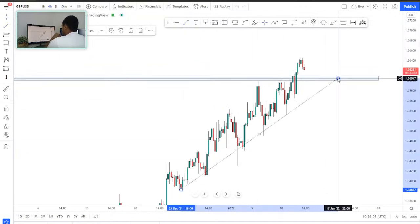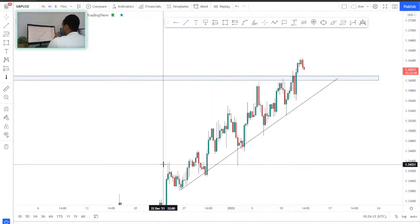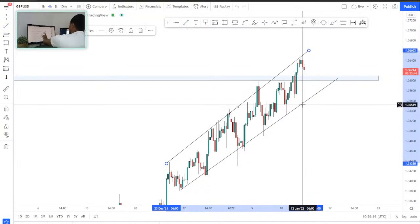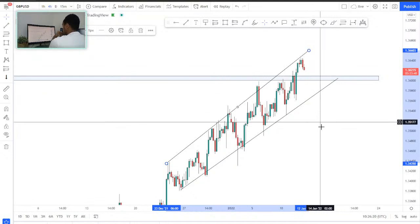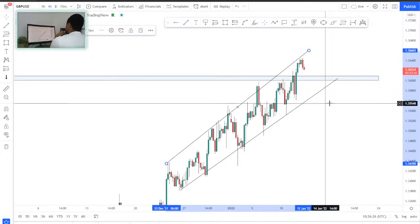And I said, if I just made it a little bit thicker, I would only look for shorts if price can get out of this channel here, break through the low of the channel, and then I'll look for shorts to take them further. As of right now, price is still trading within that channel. It's coming to the highs of the channel, to be honest.